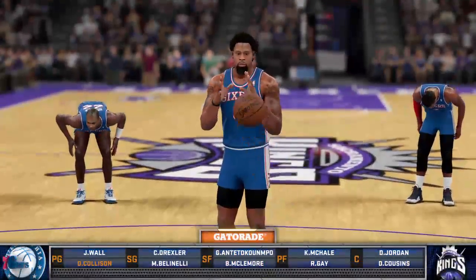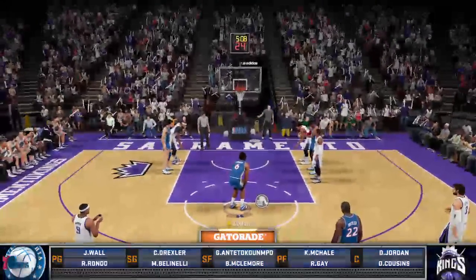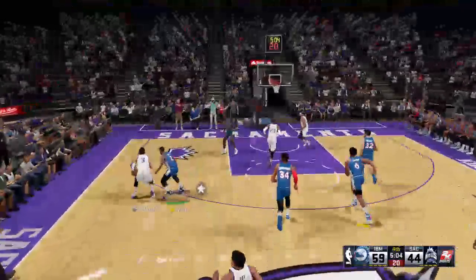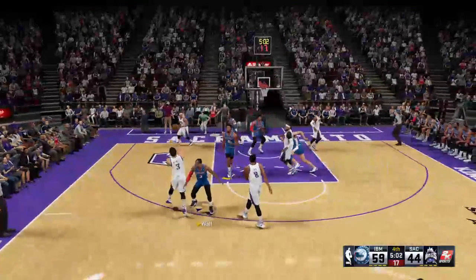Well, their passing has been picturesque, a thing of beauty in both halves. More than a few of their baskets have come off assists. And another area where they've separated themselves, guys, is at the foul line. I mean, those extra points are starting to add up.